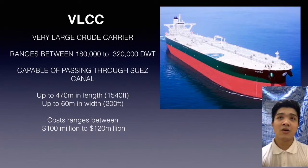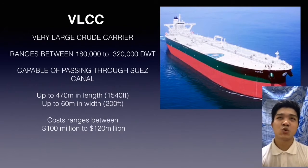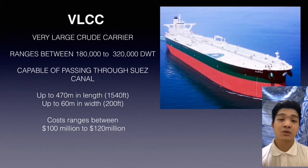Okay, so despite its size, kahit na malaki ito, it can still pass through the Suez Canal in Egypt. So kahit malaki siya, kaya niyang makadaan sa Suez Canal in Egypt because of its dimension. Okay? And because it can pass through the Suez Canal, it is extensively used to transport goods to the North Sea, Mediterranean Sea, and West Africa. Okay, and maybe you are thinking that you want to avail one someday. So a VLCC costs 100 million US dollars to 120 million US dollars bawat isa.